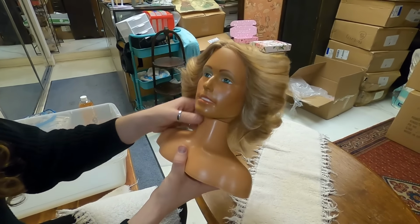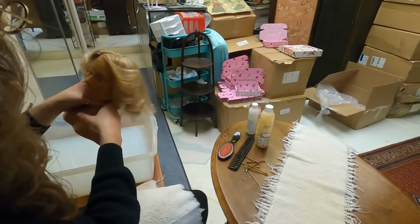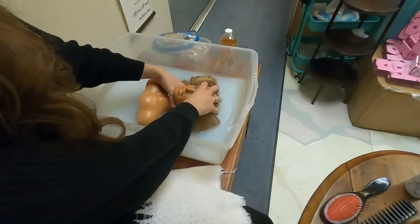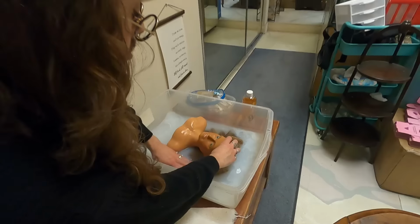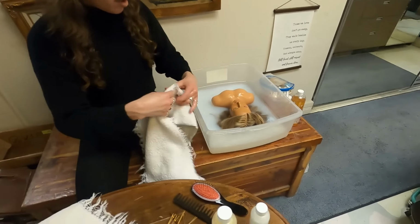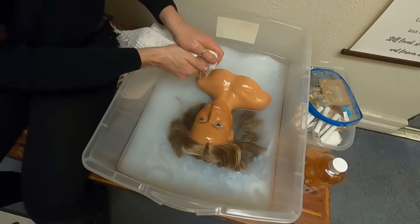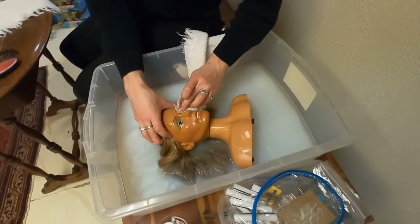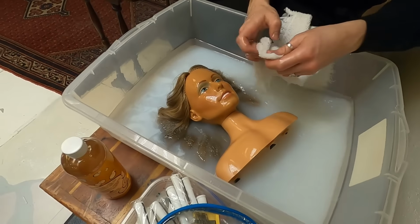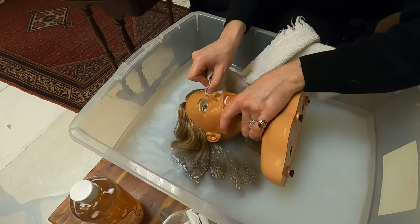I'm starting with some Formula 911 from Twin Pines, and I'm just going to give her a dunk and see what happens. I don't know what sort of sins and bad life decisions she's seen, so we're going to give her a little scrubbing here. I might just start with the Formula 911 on the hair, because what else am I going to do? And see if any of this eyeshadow comes off. Probably not, but I hope it does, because I really want you to redo her makeup.